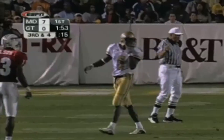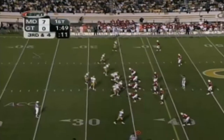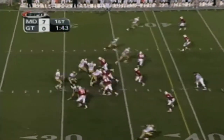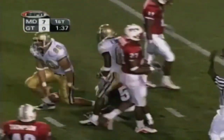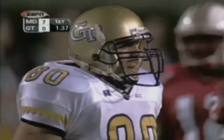Remember a few years ago against Florida State, broke his jaw, stayed in the game. Played the next 4 weeks with the jaw wired, ate through a straw for a month. Great attitude, great receiver. Third and four. On the tight end, McVay to the 39-yard line. First down, Georgia Tech. Pickup of 27.